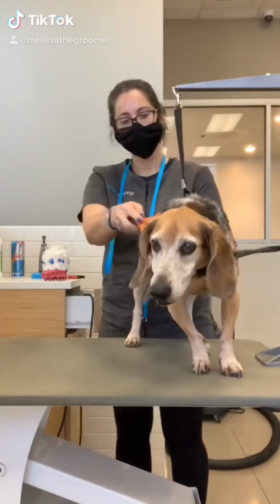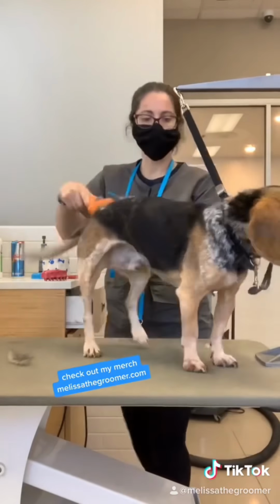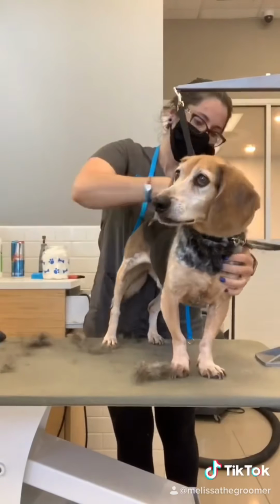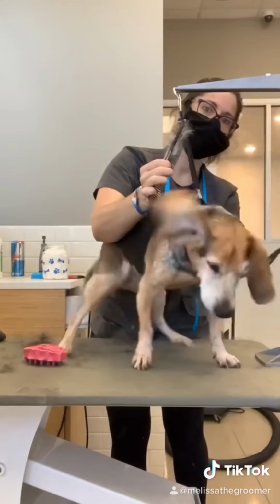This is Rocky Balboa. He's super old and he can barely see. When dogs are going blind, they're really unsure about what's going on, so I have to keep my hand on them the entire time, just so they feel safe and secure.